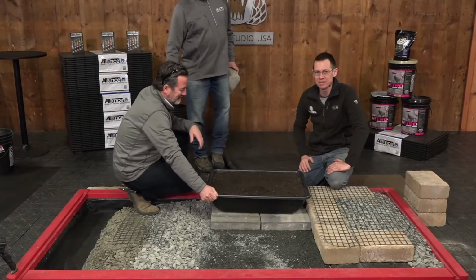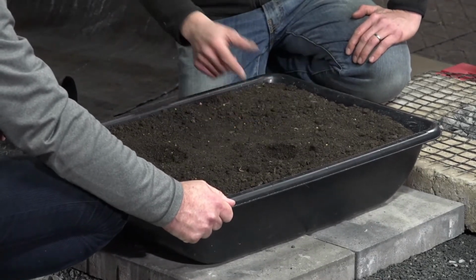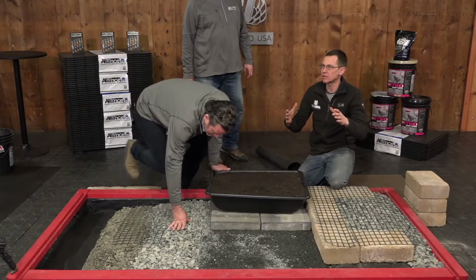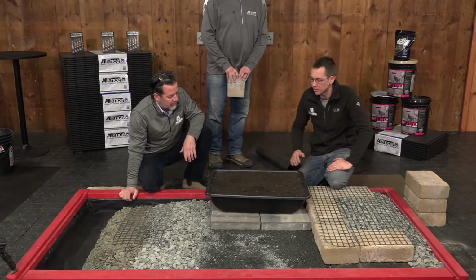All right, so let's zoom in tight here, and you can see that we have a very little impact divot. You know, there's really not much there. That fabric helped to take the force of that point load and spread it out over a slightly larger area and minimize that impact force.